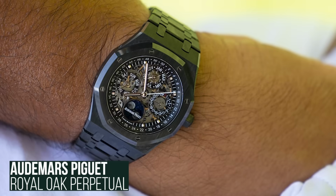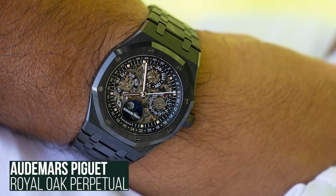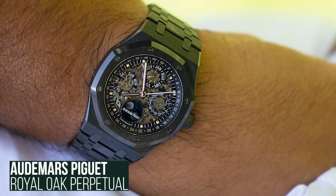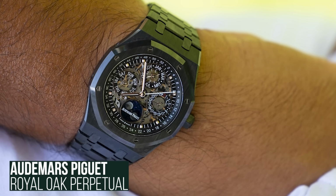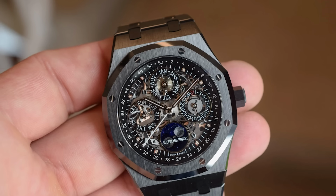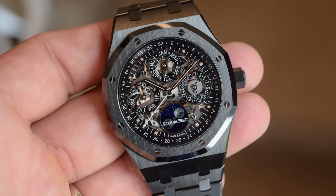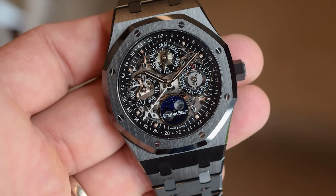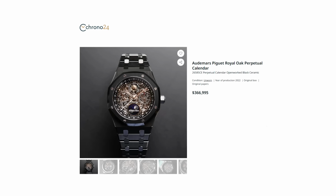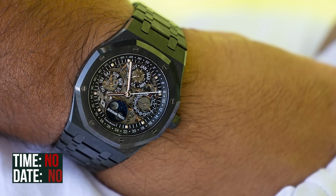At number 8, another Audemars Piguet, this time the Royal Oak Perpetual open worked in black ceramic. This one was being worn by a rather larger-than-life character, DJ Khaled, at the Miami Grand Prix. This has a 41mm face, around a centimetre thick, black ceramic with titanium caseback, and it has a brushed black ceramic bracelet. Sells for $151,000 thereabouts. Resale $200,000 to $270,000. And time and date?